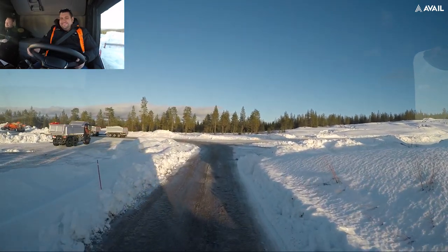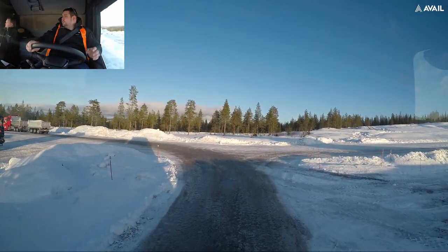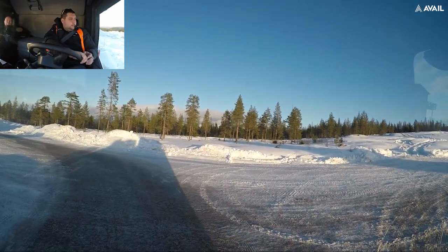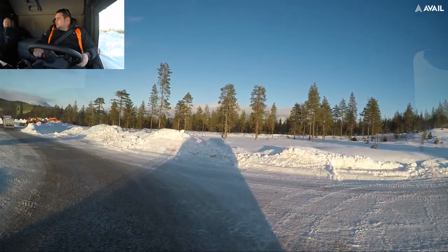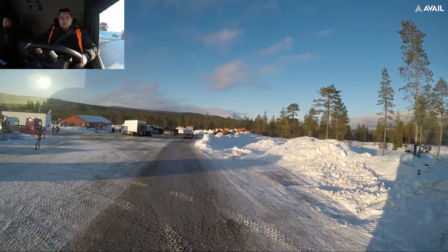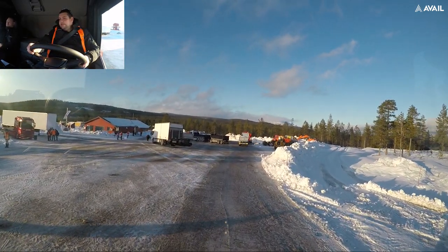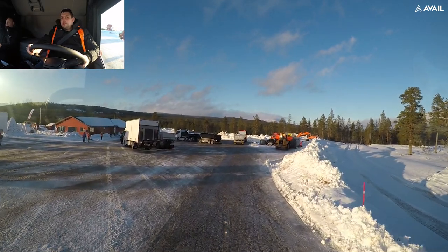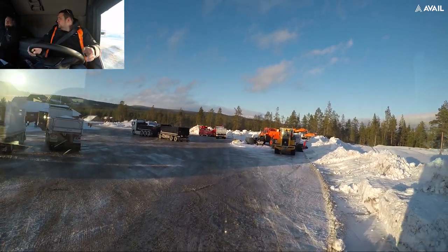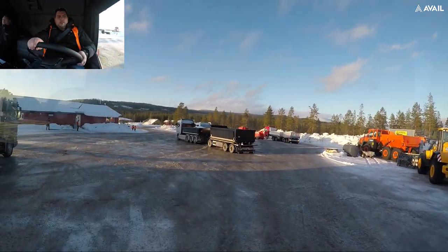Not so good. Park up down one of these, is it? Yeah. Let's park up next to this one. Okay, down before Megan. Yeah. We're probably a bit further than him. Yeah. Because we're longer.